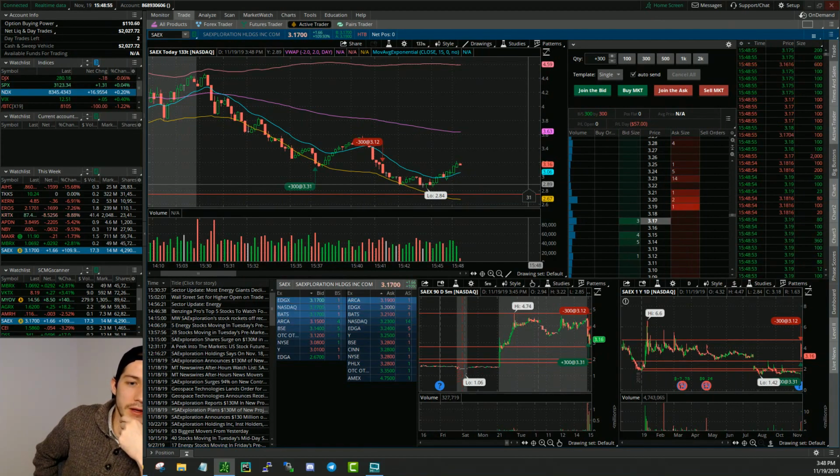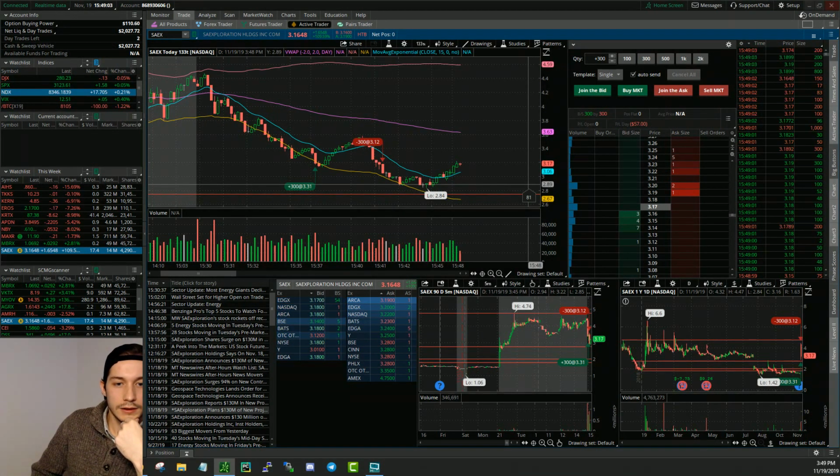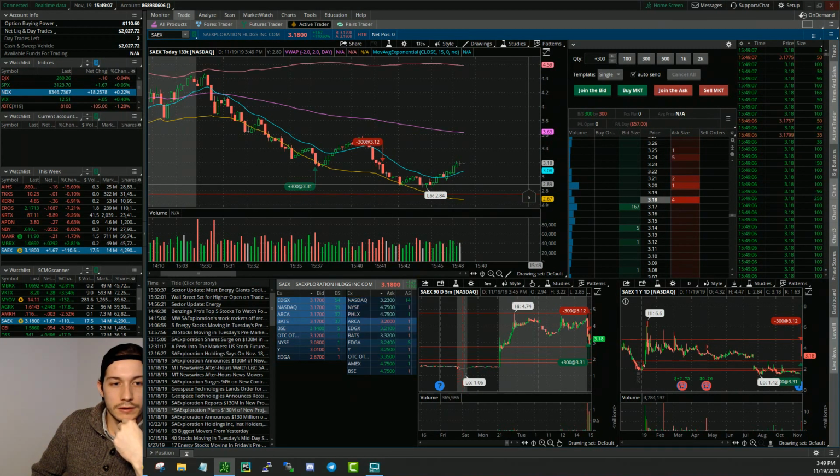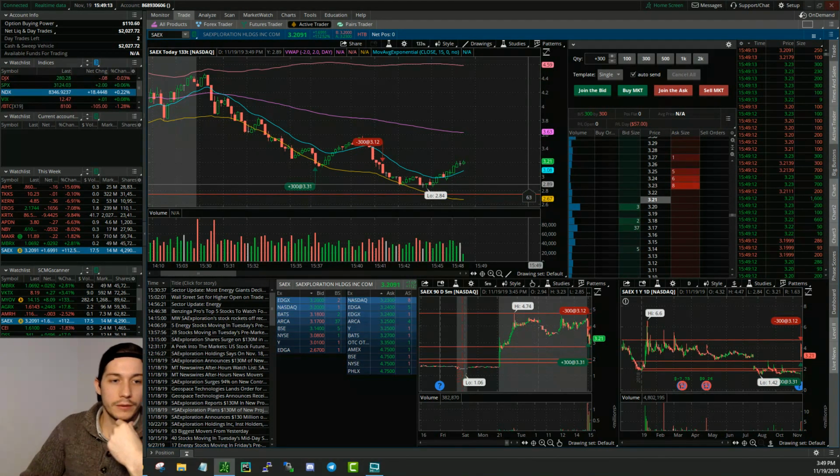I would be out of this trade already since that sell-off was so aggressive. But let's see. Maybe I'd be wrong. Oh yeah, it looks like it might even break over the 3.2. Big buyers coming in now. Woo! Here we go.